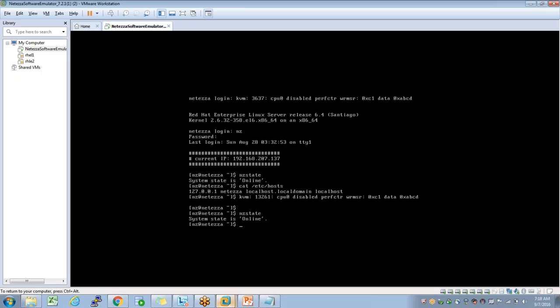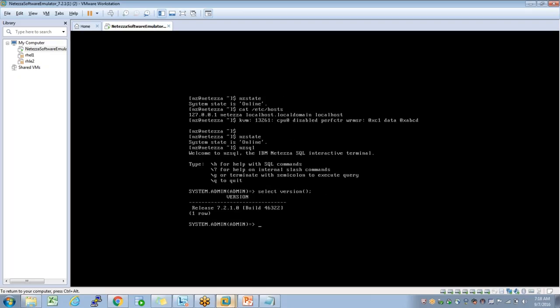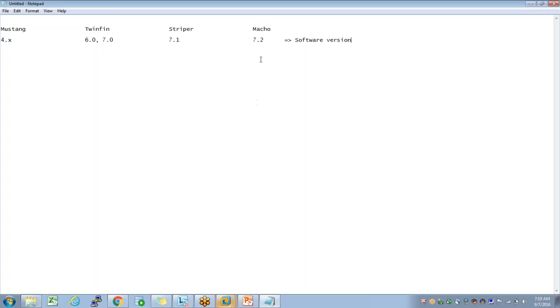When I say nzstate here, it says my state is online. When I log into an interface called nzsql, as Oracle has SQL*Plus and DB2 has its own, and I run a select for the version, it says my current version is 7.2.1.0. So 7.2 is Mako, that's the one we have right now in the emulator.